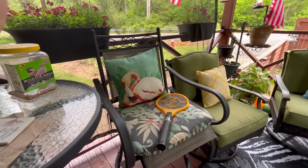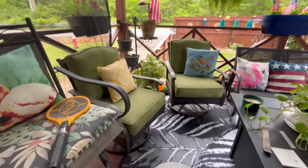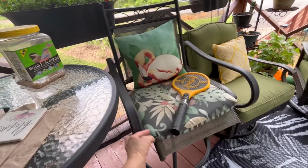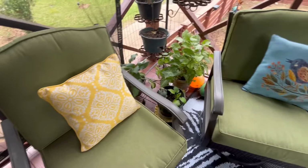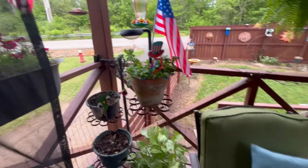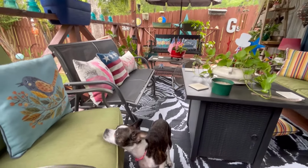But this bench was over along this wall. And I put the 2 chairs that were over here in that corner. And it just makes a great, these chairs, these bar stools swivel. That's my stool for my feet. And then these chairs both swivel. So you can turn to, you know, whichever direction. This is the view from sitting in one of the chairs.